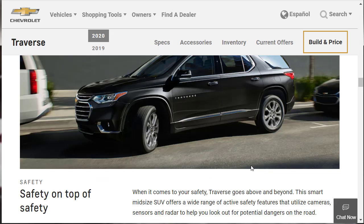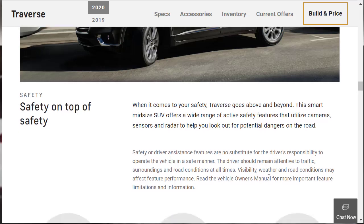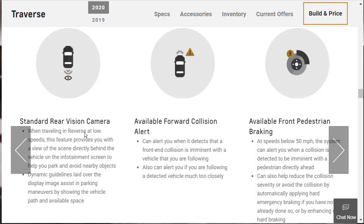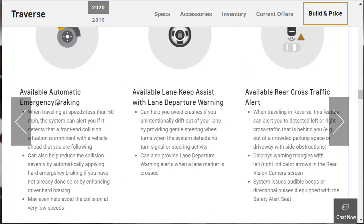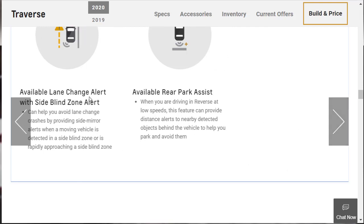All right, let's talk safety. They say that the Traverse goes above and beyond with safety things. So let's find out what kind of safety stuff is there. There's a standard rear vision camera. There's available forward collision alert. There's available front pedestrian braking. There's available emergency braking, available lane keep assist with lane departure warning. There's available rear, one of my favorite, and it's not even standard because the word available means it's not standard. Available rear cross traffic alert, available lane change alert with side blind zone alert, and available rear park assist.